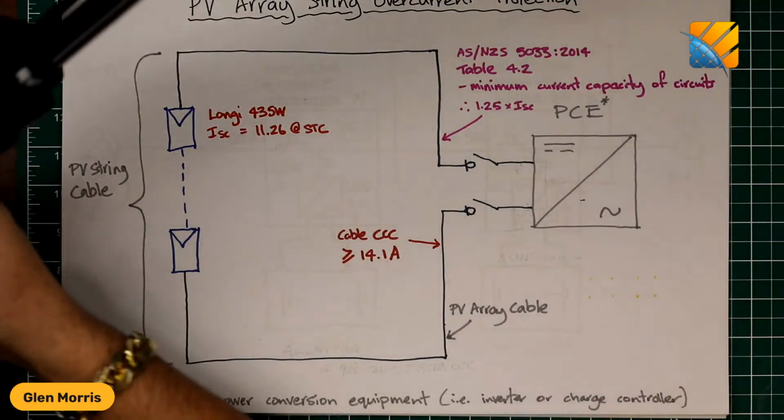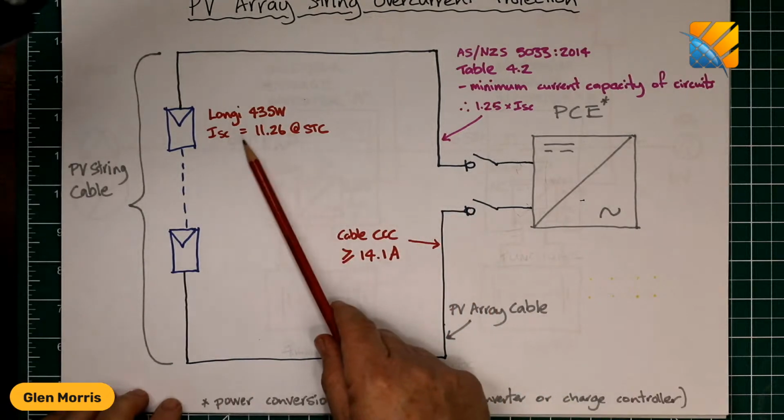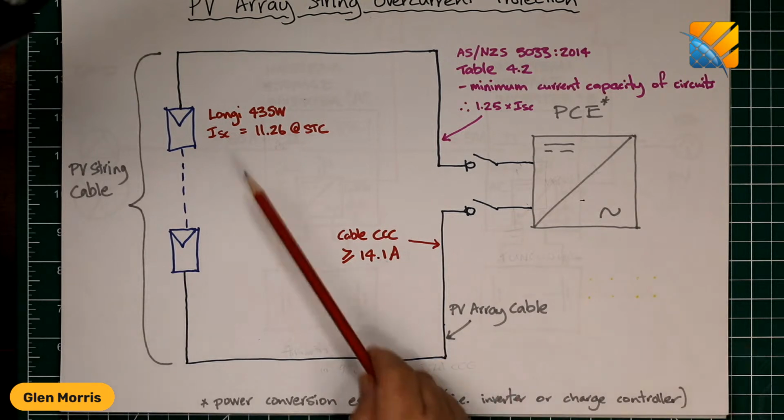So I'm just cutting back over to the example of that short circuit current rating. So here we go. By the way, this problem has really come about because modules have busted through the 10 amp short circuit current limit. They used to be always less than 10 amps, and most inverters had short circuit current ratings of 12 or 13 amps on their input. So they generally were fine anyway with their MPPT range. But now we're pushing these high current modules.